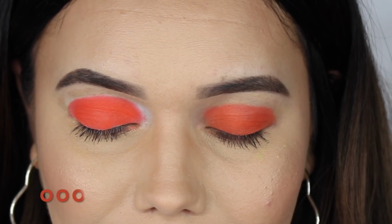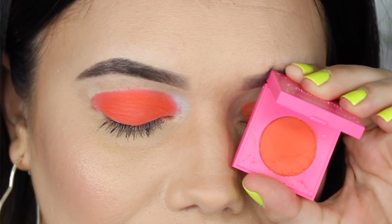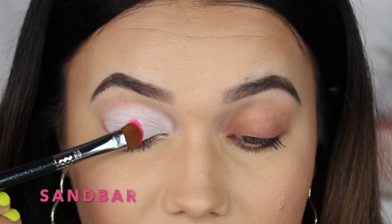Wow. And there we have it. There is the orangey shade. I'm just crazy about it. You guys know I love it. So, so fun. Next, we're going to be live swatching the shade Sandbar. I'm excited for this pink.